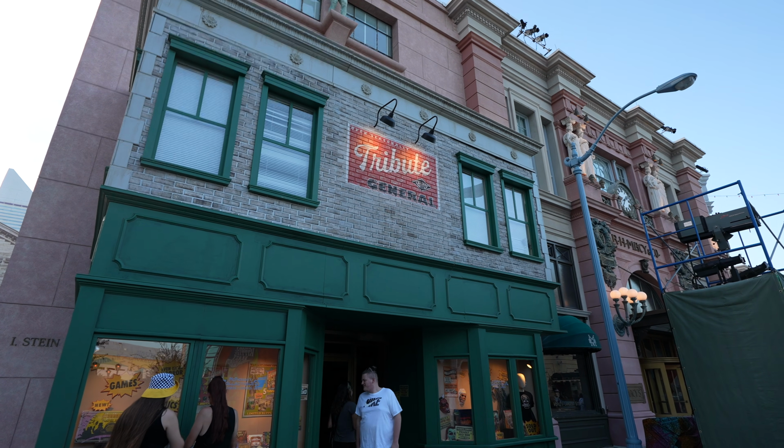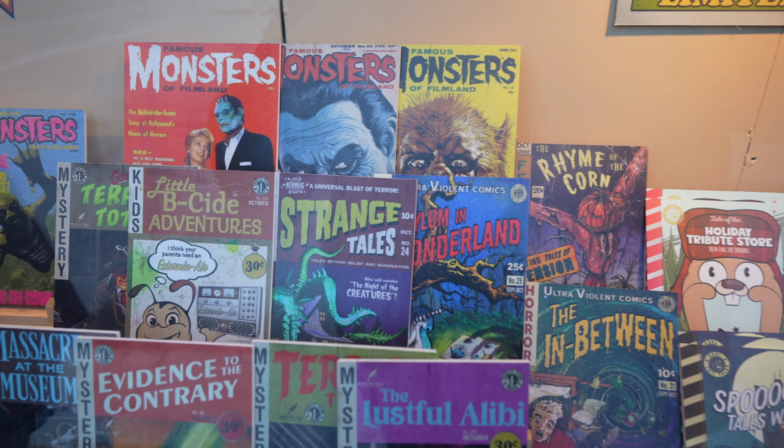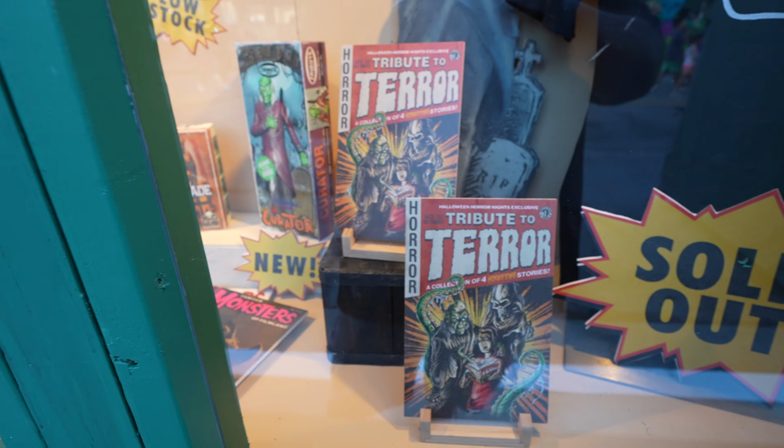Also, ladies and gentlemen, while you're here at Halloween Horror Nights, make sure you take advantage of the Tribute Store for an excellent Halloween-themed shopping experience.